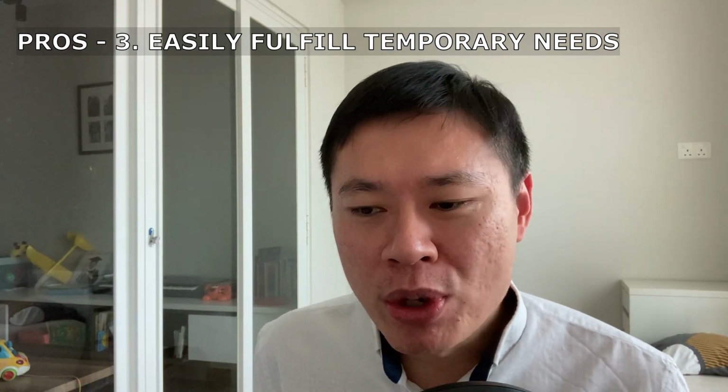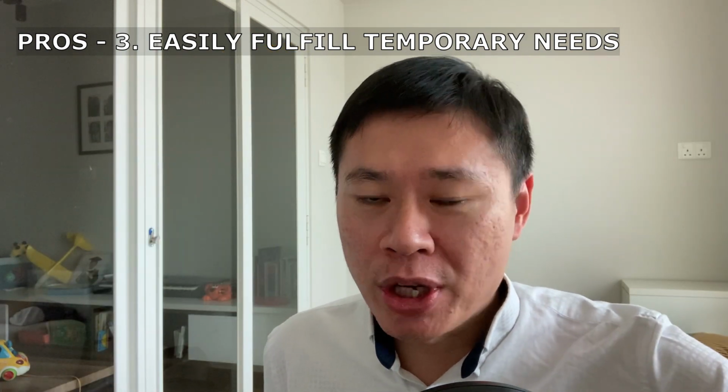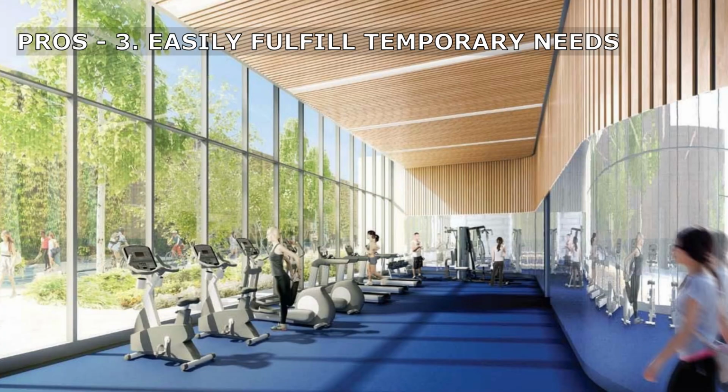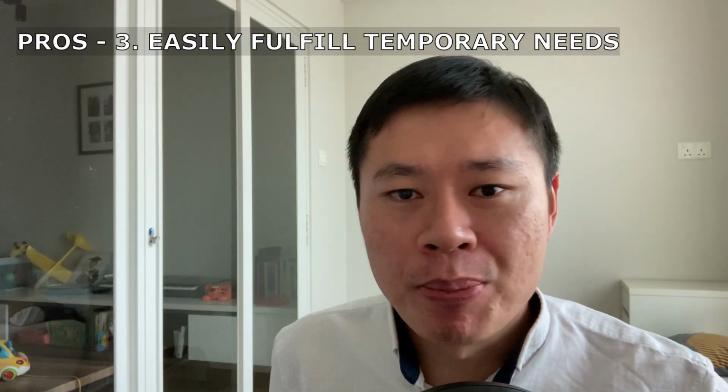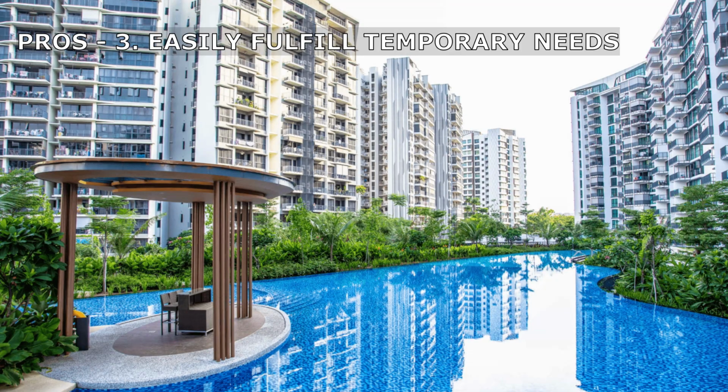Or what if you want to lose weight, you need a gym and you've been paying for a gym membership. If you move to a condo, you can actually choose one with good gym facilities. You can drop your $150 a month, you're paying to Fitness First, for example. You can also choose a condo to stay in that has the pool to your liking.